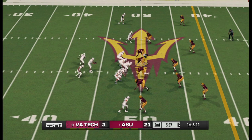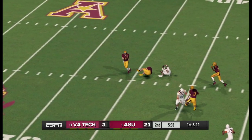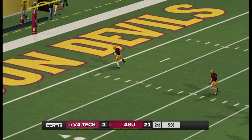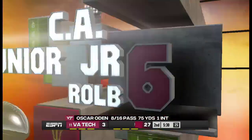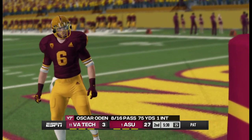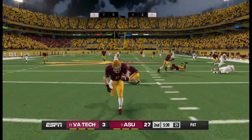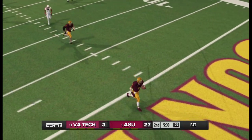3 wide, 2 in the backfield, split beside Oden. It's going to be a screen, and oh, what a catch! Was that Philbin too? Yes, it was. What a turnaround. I think catch. Philbin was the hit, and then Junior with the interception. Yeah, that's what I meant. The person with the hit, because they're the one that calls it. What a catch by the linebacker. Yeah, what a turnaround to grab that, though.